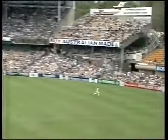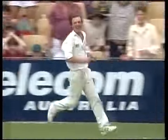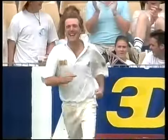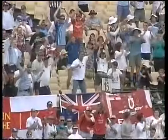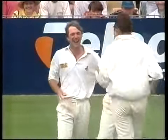It's away. It's Tufnell out there. He's got it. What a catch. Tufnell, of all people, running to his left, took a magnificent catch. That was beautifully judged. Slater going for the pull shot. There was two out there. Excellent catch by Tufnell under enormous pressure.